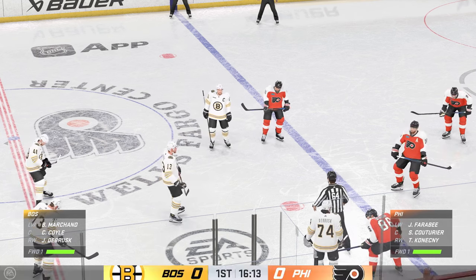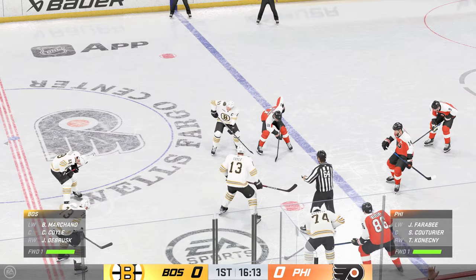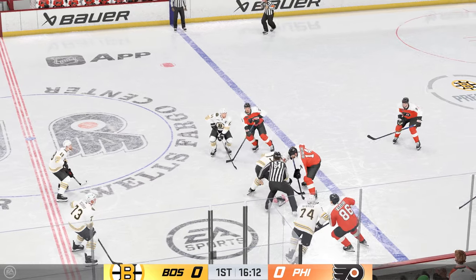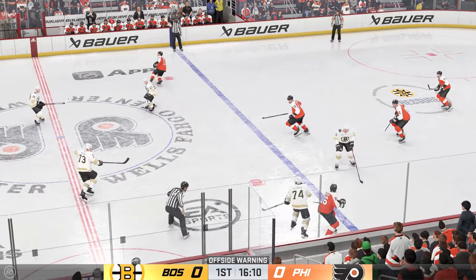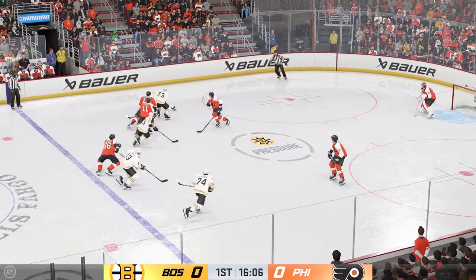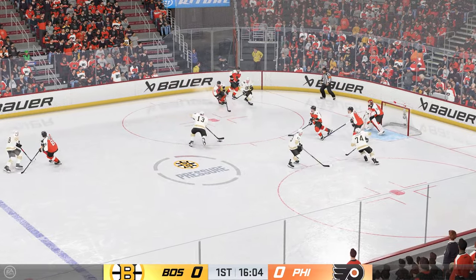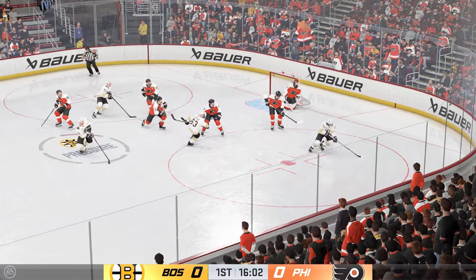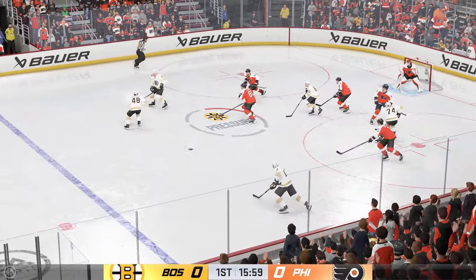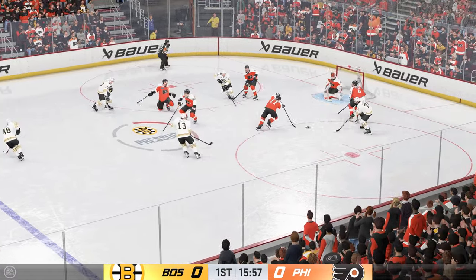We're still in the early stages of this period. We've still got zeros on the board. Couturier's gained possession inside the neutral zone. Coughs it up at center. From the point, looks to make something happen. Sends it out in front, and that shot's blocked. Sanheim's looking pretty banged up out there, James. Looks like he's fighting, pushing through something.